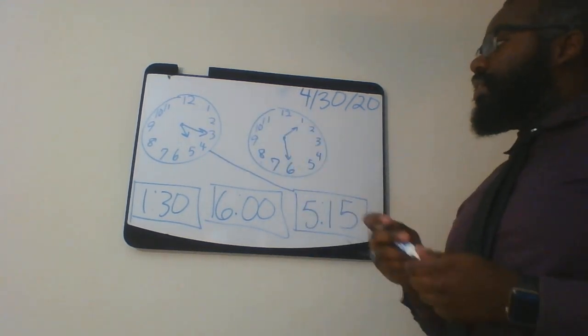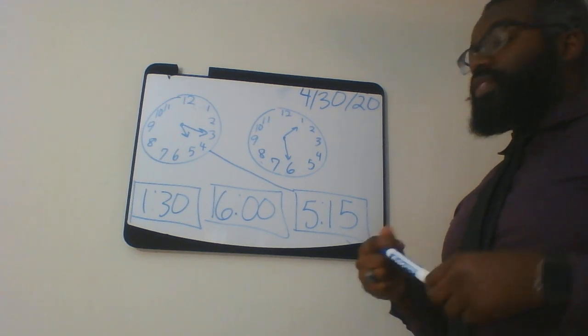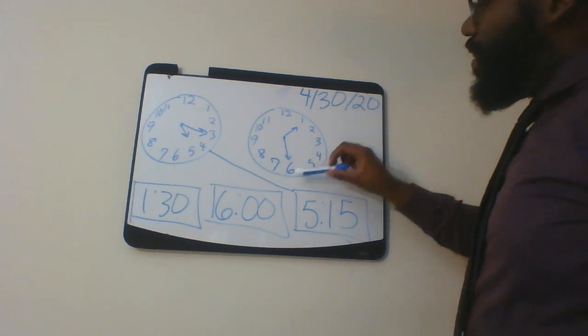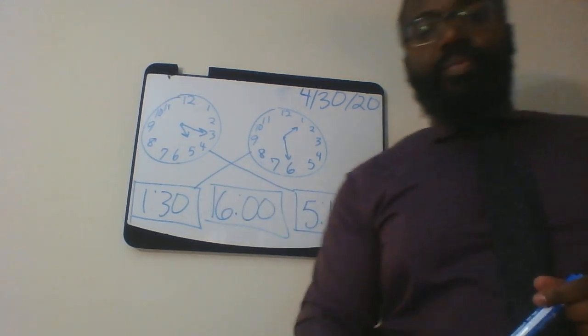Let's look at this clock. The hour hand is at 1, but the minute hand is at 6. What does that mean? Very simple, just like you did with this clock, start at 12 and count by 5. So 5, 10, 15, 20, 25, 30. 1:30. So you draw the line to that one. That's how you solve that particular problem.